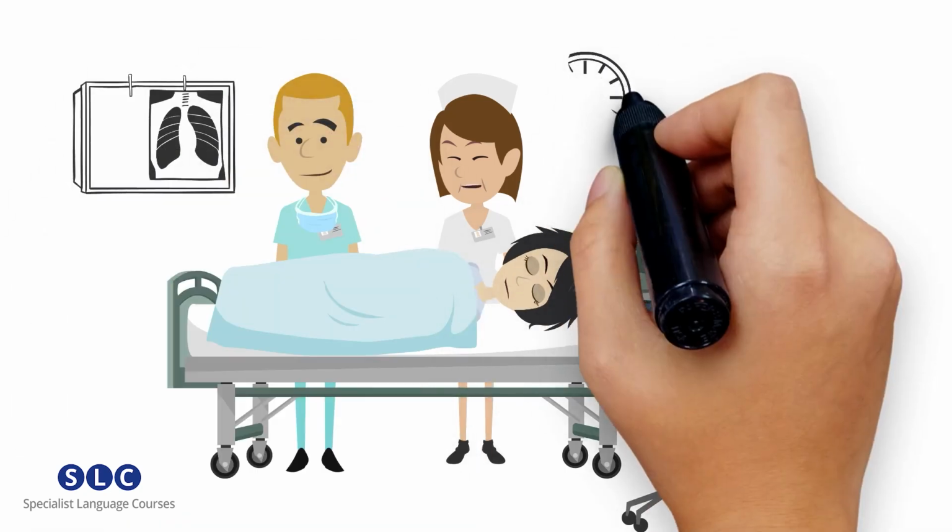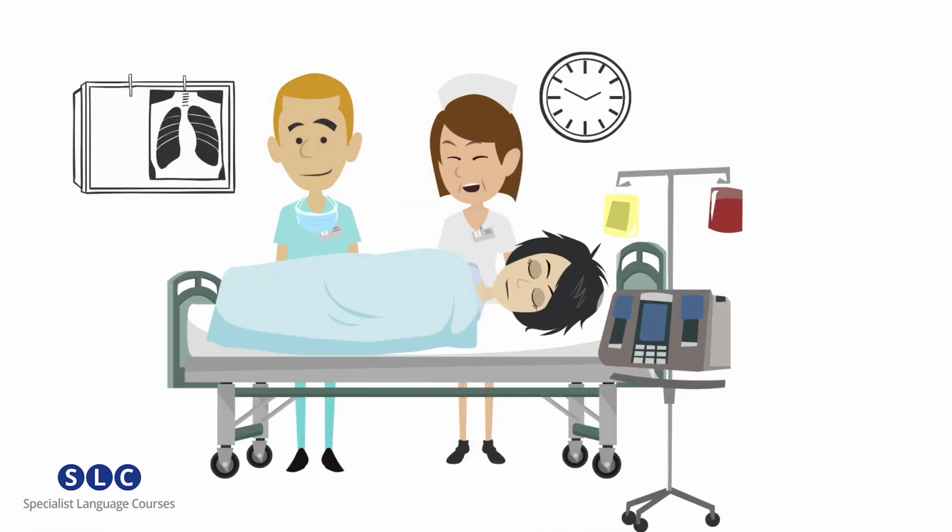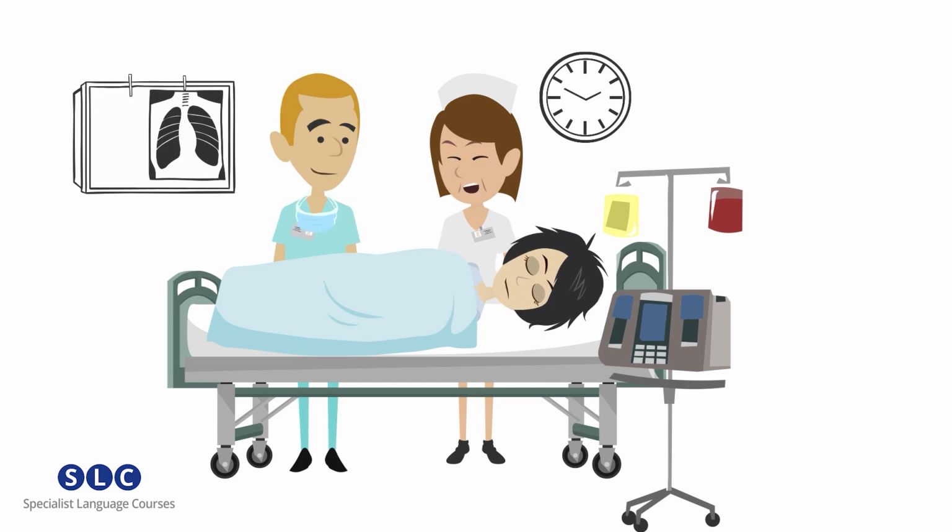Miss Sorensen's condition is stable, so she's ready to leave recovery now. Can I hand her over now? Yes, sure. Miss Sorensen had an open repair to a left rotator cuff under GA. Right. Left shoulder rotator cuff under general anaesthetic.